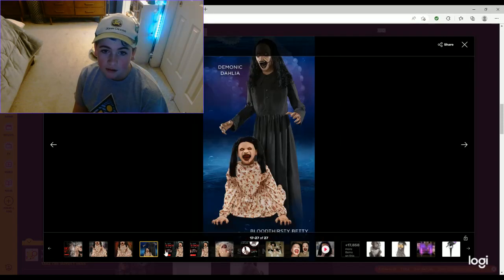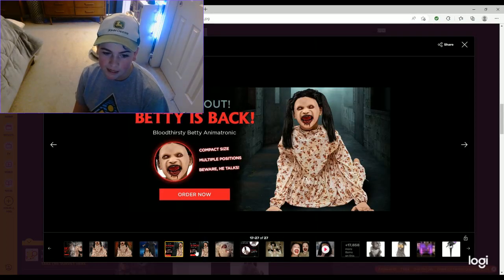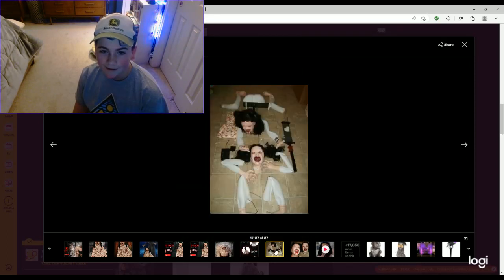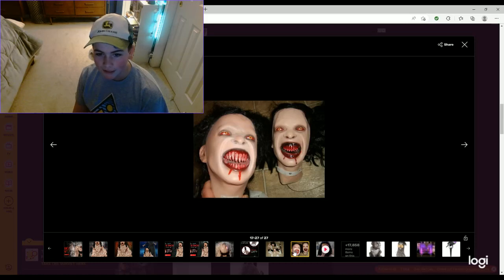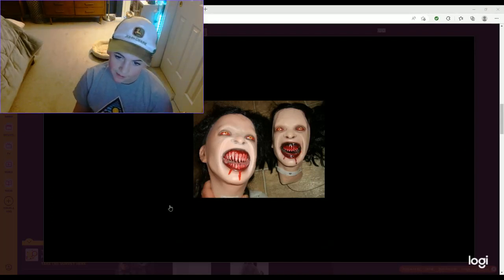Okay. Oh, there's Demonic Dahlia and Bloodthirsty Betty. I do have Demonic Dahlia, too. But if I did not have her, then I would want her to come back. Okay, Betty is back. Wait, what? Oh, someone has two, I guess. Look at their faces. That face looks creepier because the teeth look different. Alright, anyway, video time.